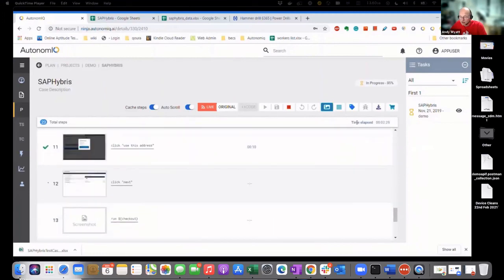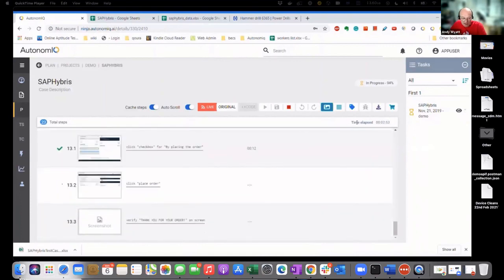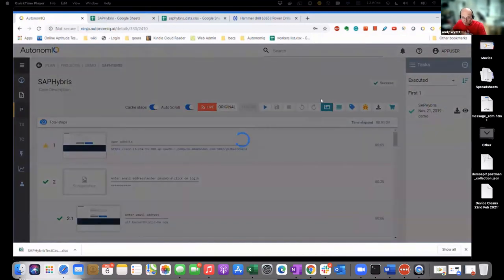So you might have noticed as it flew past there was a yellow triangle. That's because there were multiple objects that met the same selection criteria, and it used the AI to work out which of those to select. And you could go back and review that test step to find out all the objects that it considered, and actually see the one that it settled on.